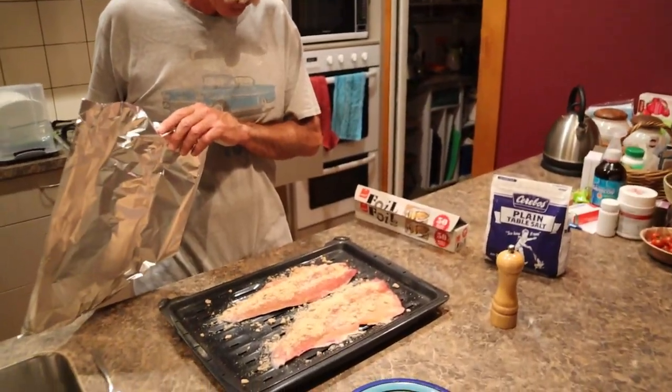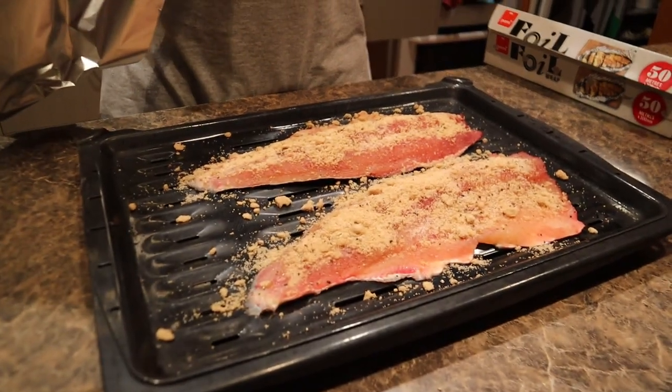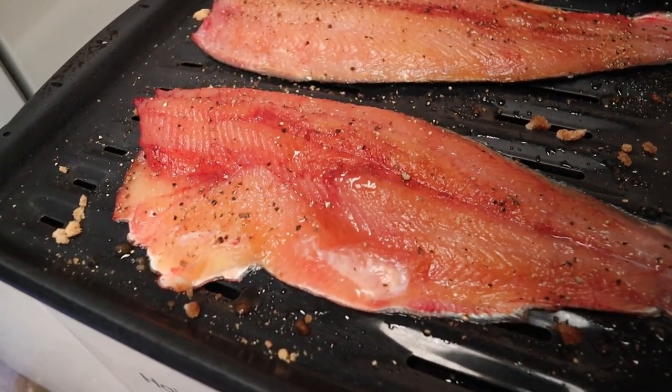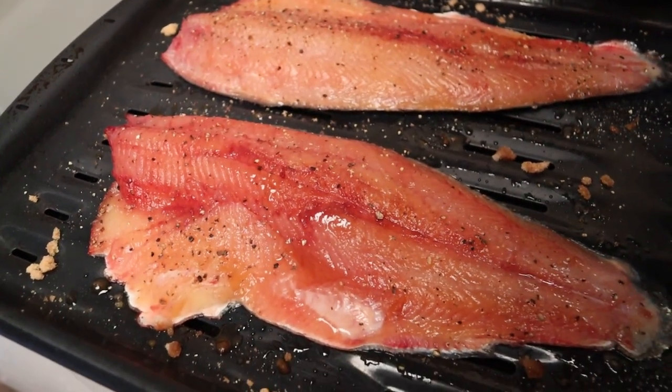So that's what it looks like now. And tomorrow, that'll all turn into liquid. 24 hours later, the fish is nice and wet from all of that lovely brown sugar and salt. We're going to shove it in the smoker tomorrow, serve them all up, and it should be great.